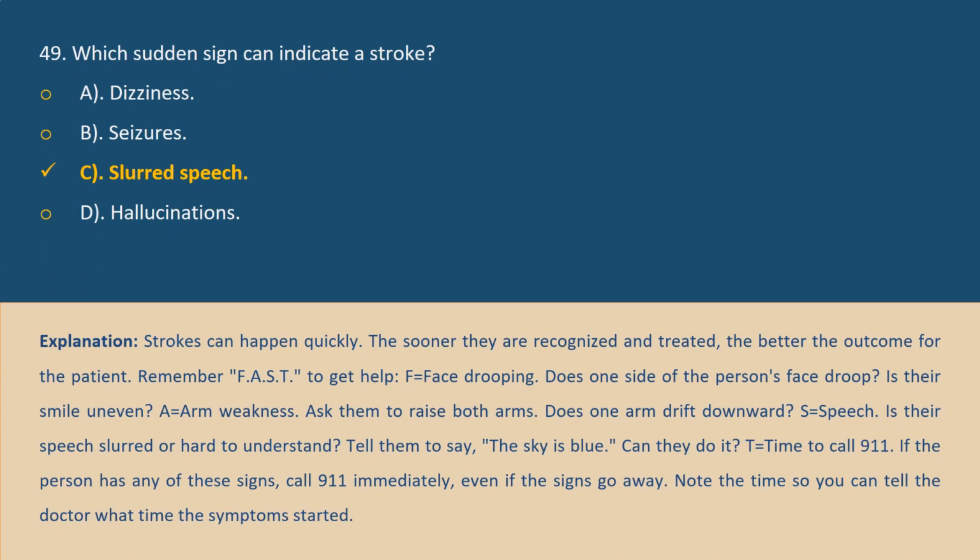Answer C. Explanation. Strokes can happen quickly. The sooner they are recognized and treated, the better the outcome for the patient. Remember FAST to get help. F equals face drooping. Does one side of the person's face droop? Is their smile uneven? A equals arm weakness. Ask them to raise both arms. Does one arm drift downward?